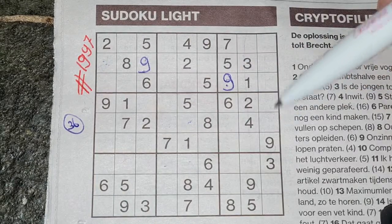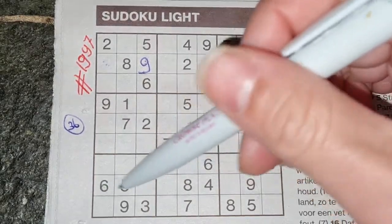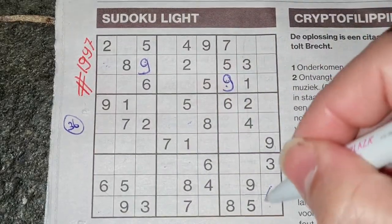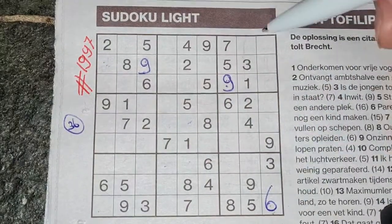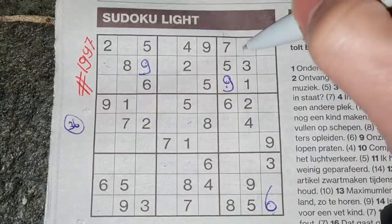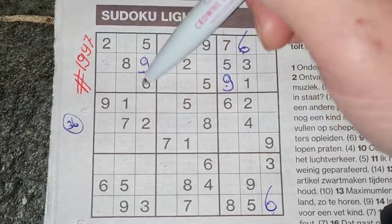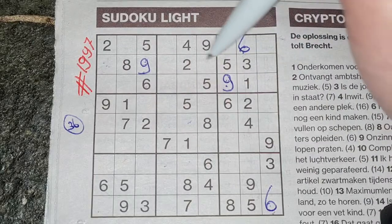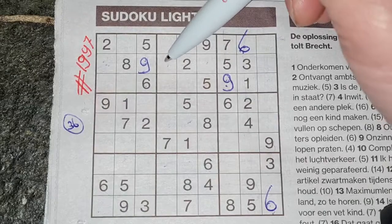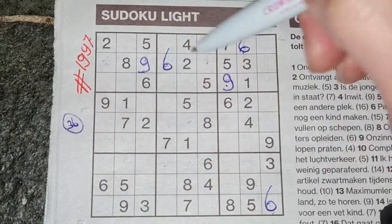How about the 6 in this row? 6 in the row below. So in the last row, the only place for a 6 should be there. 6 in the last column, 6 in that column. So the column between, the only place for a 6 should be there. 6 in the first row, 6 in the third row. So in the row between, the second row, the only two places for 6 should be here or there. We see there 6, no 6 there, 6 should be there.